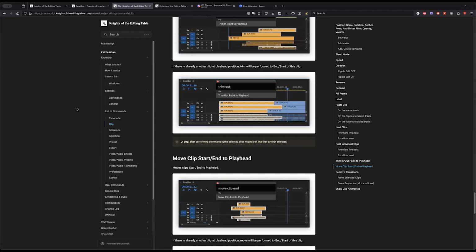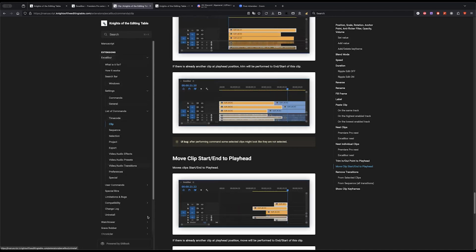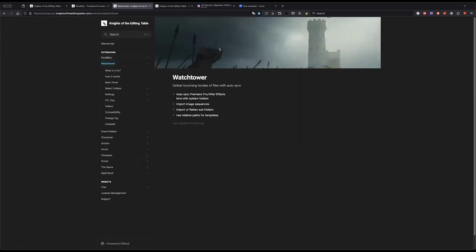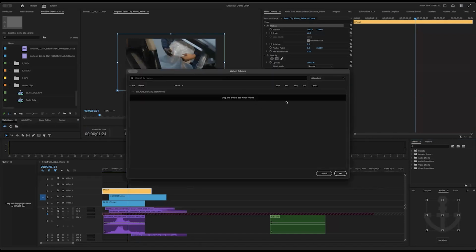But yeah, the manuscript not only has stuff for Excalibur, but also has stuff for Watchtower, which is a work in progress. Watchtower is that favorite app that allows you to sync your Explorer or Finder folders for Premiere Pro and After Effects to your bins inside of those programs and import image sequences, and do a whole lot of stuff. But right now he is working on that. This is a beta for Excalibur, which he is currently working on. That's going to be next level. You're all going to enjoy it.